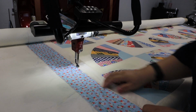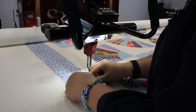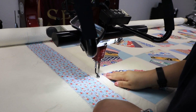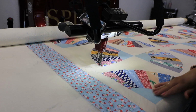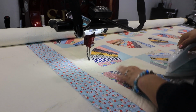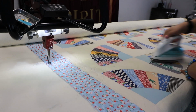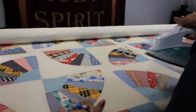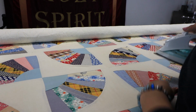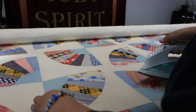So I'm on row number 3. I just need 2 more rows and I'm done with this quilt. Kind of have to micromanage it a bit. Ironing really does help set this down. It really does help anchor it down, and this way I don't have to micromanage it as much. One of the things I do is pull the fan down towards the block and it kind of straightens them, and I'm trying to maintain a straight line here.